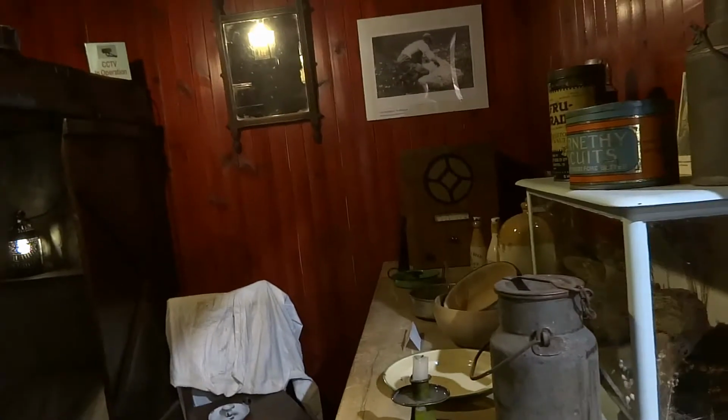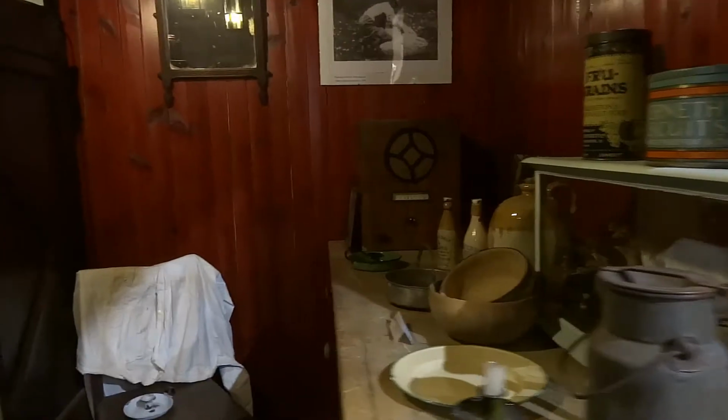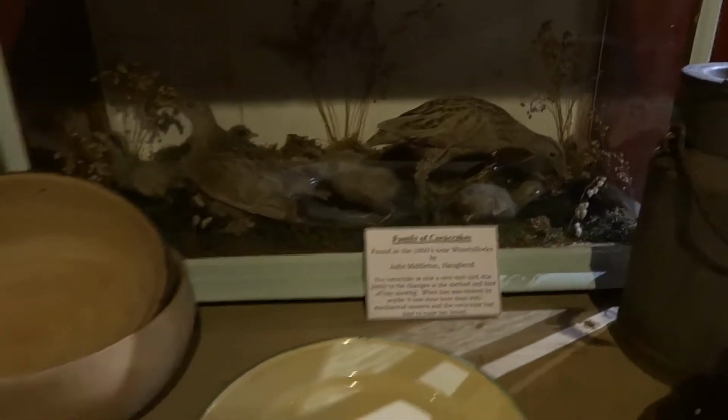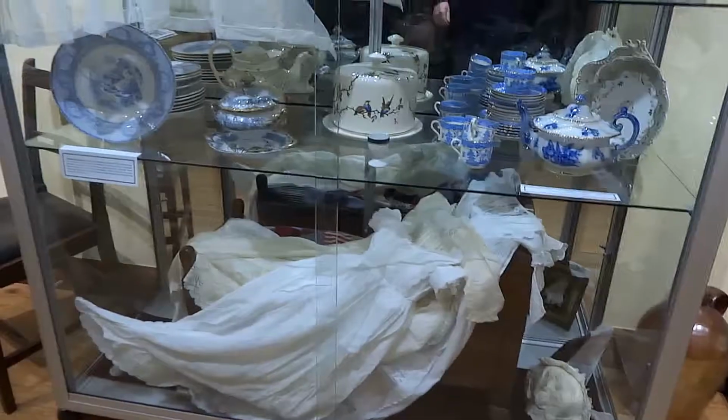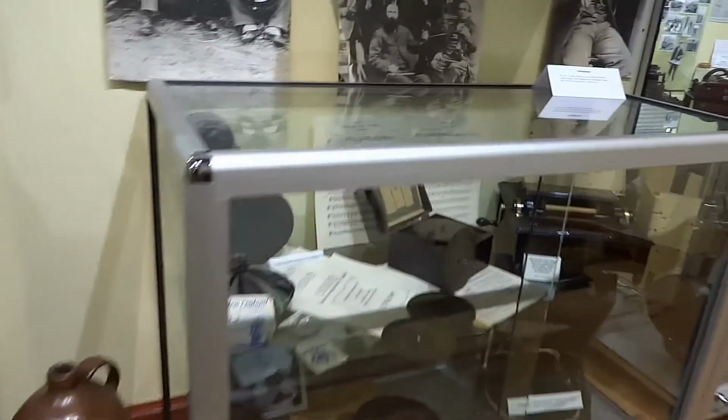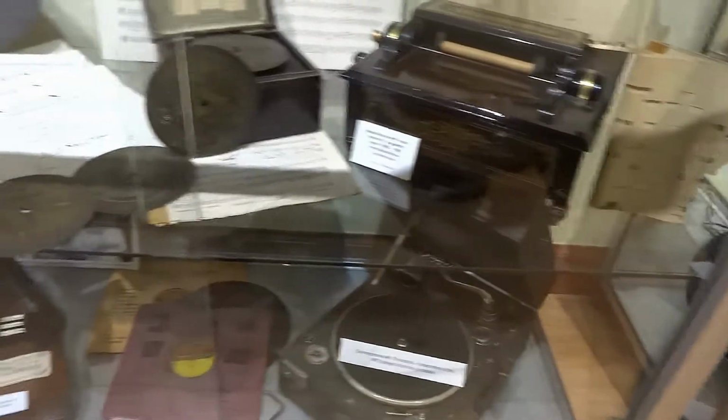A wee bed built into the wall, which gives the parents privacy, because mainly everybody slept in the one room. And there's the bath. I have used a tin bath in front of the fire when I was a youngster. And also when I first started in the forces at home, used to use a tin bath. Good Lord, that's gone back a bit.